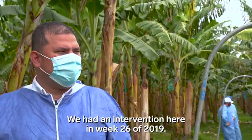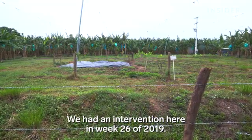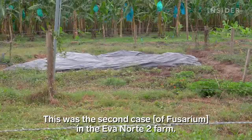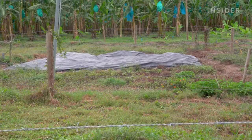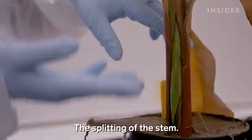En este sitio donde estamos hay una intervención que se realizó en la semana 26 del año 2019, donde este es el segundo caso de la finca de Banorte 2. That means they've found symptoms like the yellowing of the leaves, the splitting of the stem.